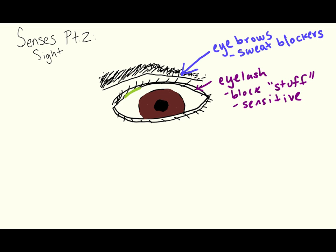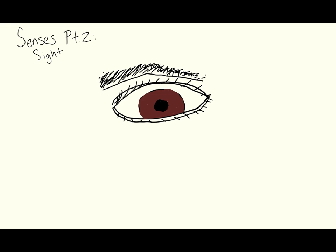And then the last external structure is actually a group of them. You have glands scattered all around your eye on the inside of your eyelid. So we're just going to call them glands. If you think about your vocab words, you had the ciliary glands, and you also had the tarsal glands. Their job is to lubricate the eye. If you've ever had dry eye, you know that it's really painful, and it puts a lot of wear and stress on your eyes. So their job is just to keep your eye moist, to help it keep together and all that good stuff.